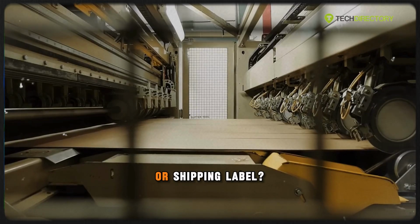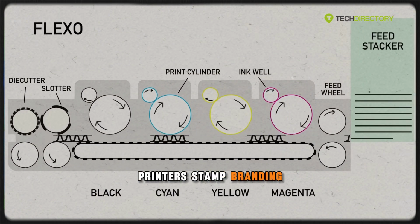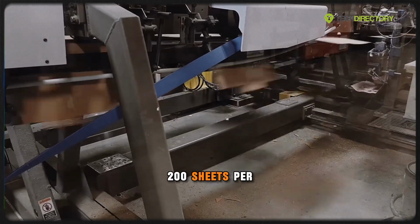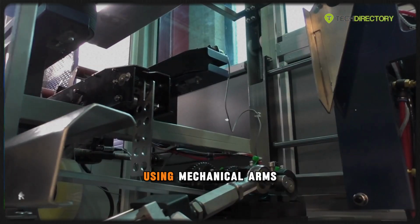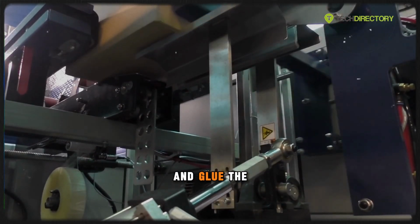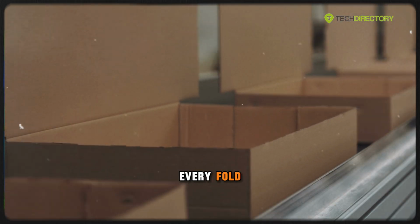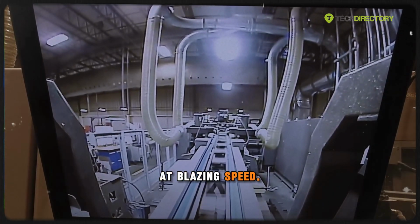Need a logo or shipping label? High-speed flexographic printers stamp branding and barcodes directly onto the sheets without missing a beat, at over 200 sheets per minute. Then come the box formers. Using mechanical arms and folding plates, these machines crease and glue the sheets into flat folded box shapes, ready for shipping. Quality checkers scan every fold and print to ensure perfection at blazing speed.